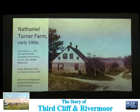And eventually the Boston Sand and Gravel Company wound up owning hundreds of acres of land in this area, including that farmhouse. But they sold this to Daniel Vines, apparently on his retirement, in 1947, and they lived there for quite a while. So there's quite a history for this house. Today it's pretty dilapidated, hasn't been taken care of for quite a while, but that house is still there.